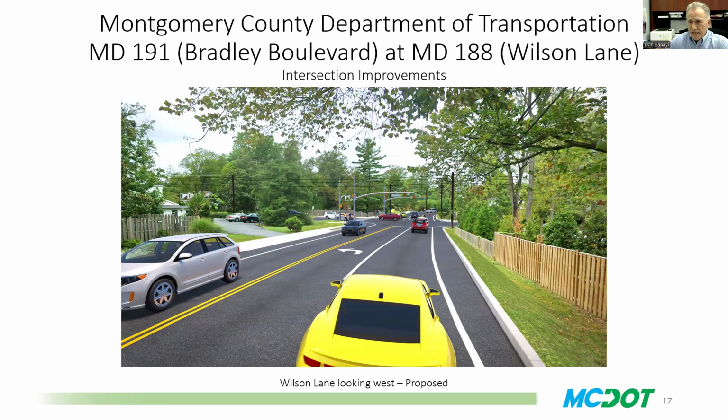The contractor is working to minimize construction time, and as part of that, they're going to order all of these structures in precast. Basically, that is what we are hoping.